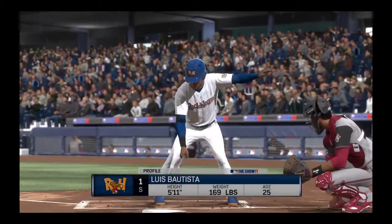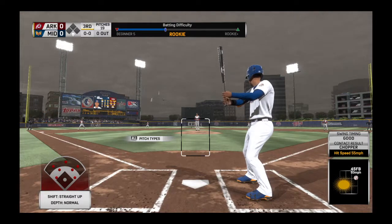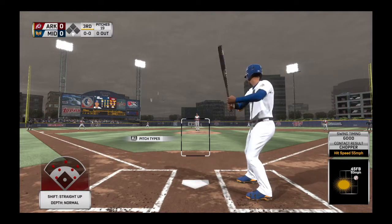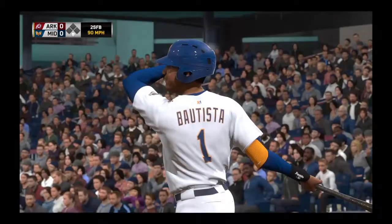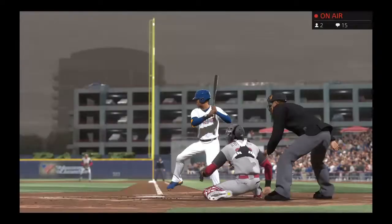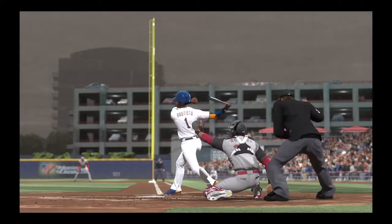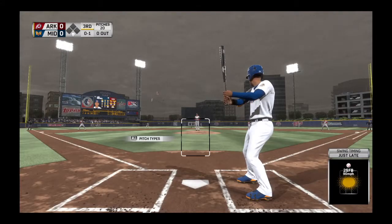Striding into the box, Luis Batista. He'll get us going in the home half of inning number 3. First offering on its way. A fastball, and he swings through it to fall behind. Well, that's a high pitch he's swinging at right there. Even if he makes contact on that, Matt, I think it's a pop-up. He's probably not going to drive that ball.